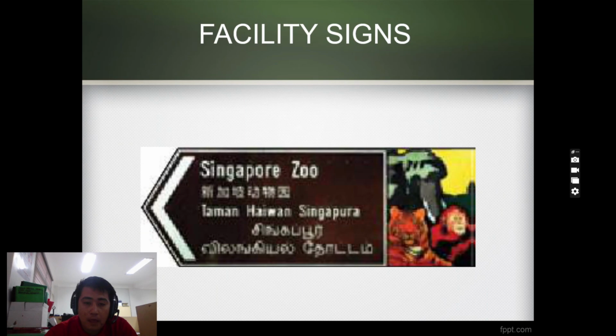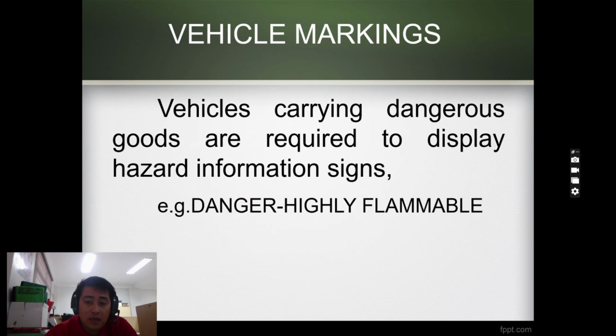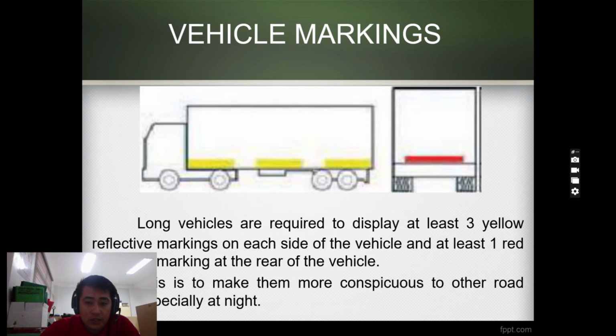Okay. Next, halimbawa naman ng another vehicle markings, we have danger, highly flammable. So when you see the vehicle markings like that, commonly siya ay nakikita dun sa mga transport vehicles. So vehicles carrying dangerous goods are required to display hazard information signs. Ang example niyan yung transport vehicles na mga fuels. Halimbawa, danger, highly flammable.